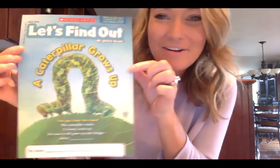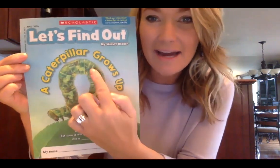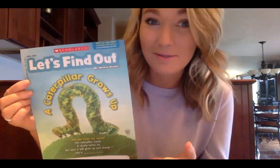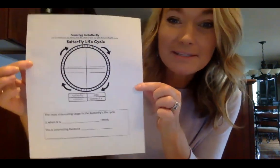When we read this article today, your job is to pay really close attention to the photographs and the words because they are going to teach you about a butterfly's life cycle. Okay, this article is called A Caterpillar Grows Up. And when we're reading this article today, we are going to learn about how a butterfly grows up. So how it grows and changes. After we read the article together, you can share what you're learning. You can share your learning by doing some drawing and some writing, okay?